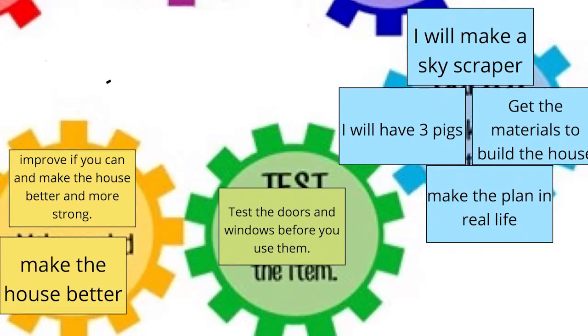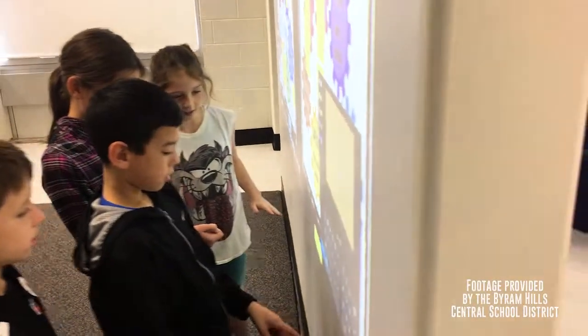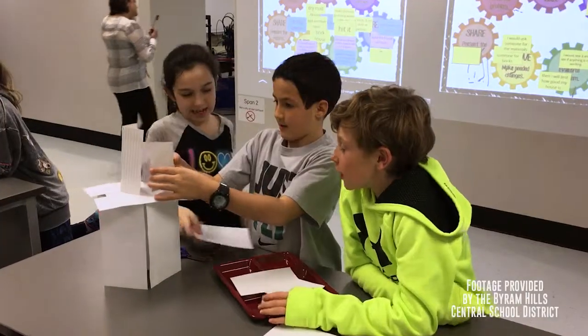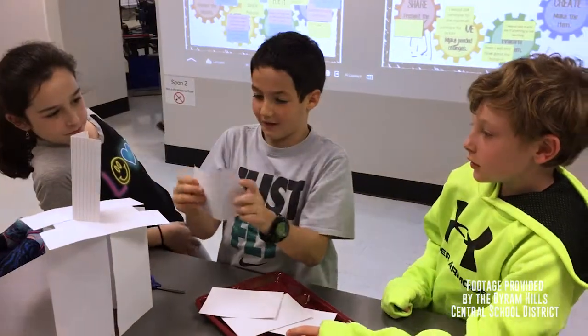When you walk in and you see the students working, it would be impossible for you to tell which students have special needs in that classroom, because students that traditionally may have struggled in traditional class settings were all contributing and working on the project and all had something to add. And I think the technology in that case was the great equalizer.